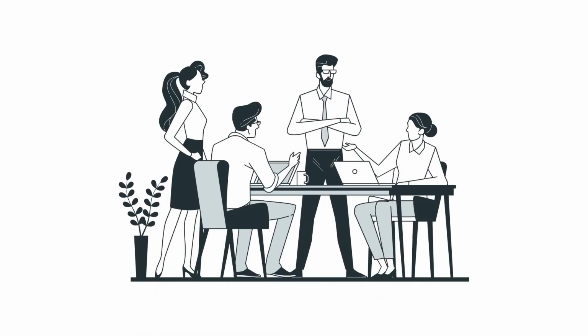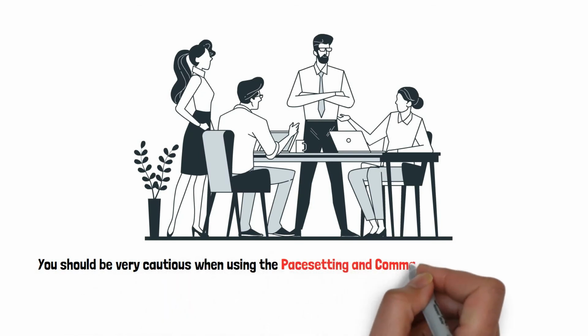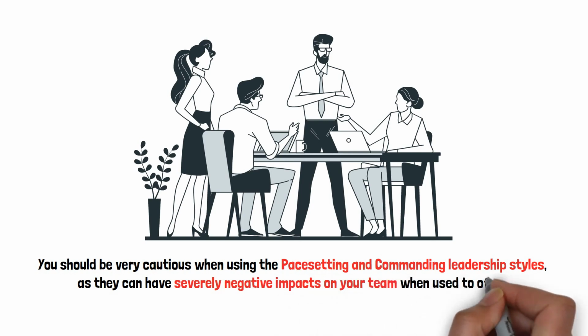Among the 6 styles, you should be very cautious when using the pace-setting and commanding leadership styles, as they can have severely negative impacts on your team when used too often. Preempting with other leadership styles is the key.